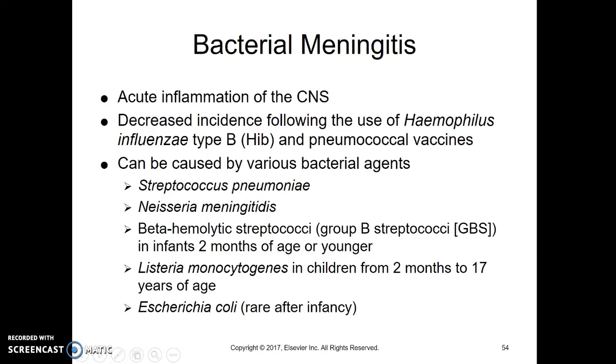Moving on to bacterial meningitis. This is an acute inflammation of the central nervous system. We see a lot less of it with immunizations these days. The most common infectious organism used to be Haemophilus influenzae, which is our Hib vaccine. And we're also doing pneumococcal vaccines. So those are two of the common germs that should now be prevented with immunization.